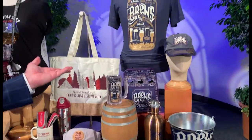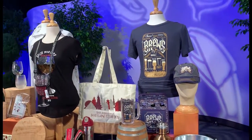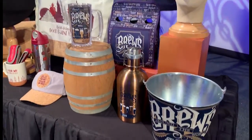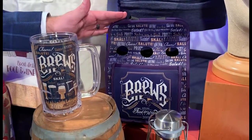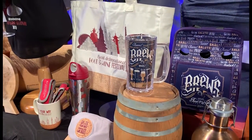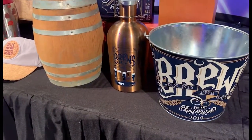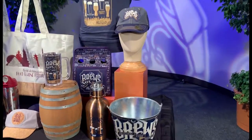Perhaps wine is not your area of interest. We do have the popular Brews Around the World collection as well. A couple new product types in here that we haven't offered at previous festivals will include the reusable and insulated 6-pack tote here, a nice Tervis beer mug, and a bottle bucket. Returning favorite is the 2-liter growler.